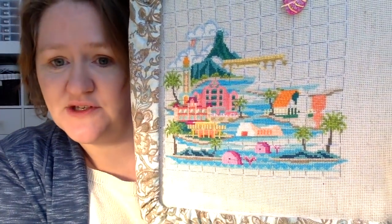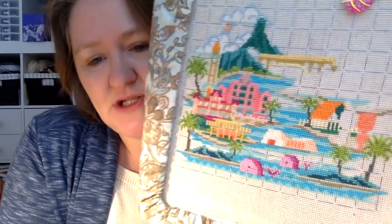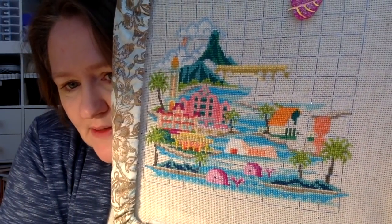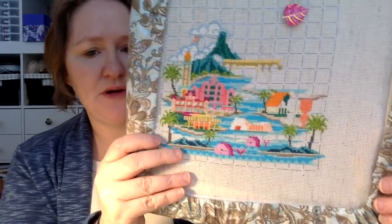But I've been working on this. I started this January 21st. And because I'm a monogamous stitcher, this is all I've been working on since January 21st. Now, there's a couple weeks in there where I was having some arthritis issues and my folks were visiting. And, of course, I've been sick a little bit the past couple weeks. So it's not like I work on it every single day for hours. But I can see the home stretch. I'm in the frame of mind of being ready to get this done and framed and on my wall. So that's where we're at with Pretty Little Hawaii.